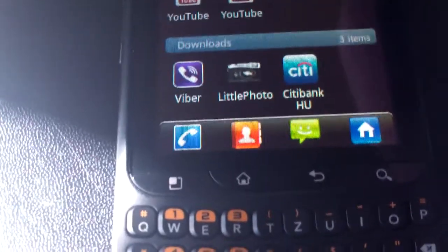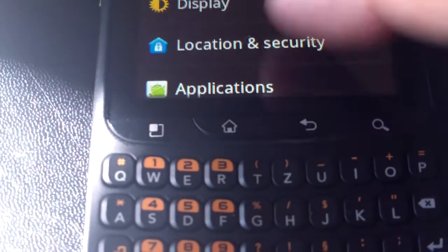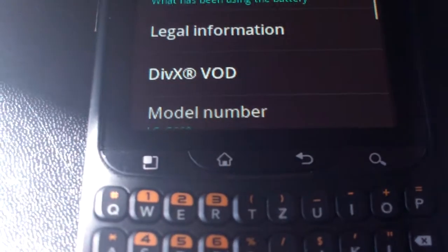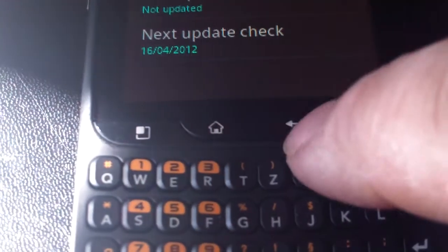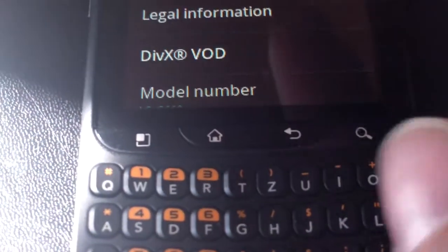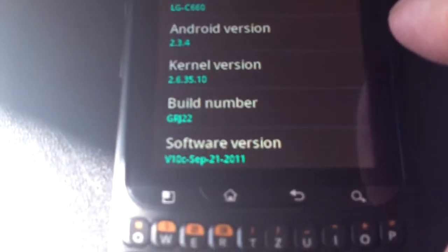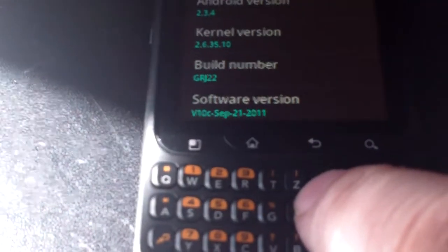It's an Android powered device, as you see. We can check out the phone. Oops, wrong button. Try this one. No. Where am I? It's hard to look through the screen. There we go, 2.3.4, the version. It's a QWERTY phone, but as we're located where we are, it's a QWERTZ.